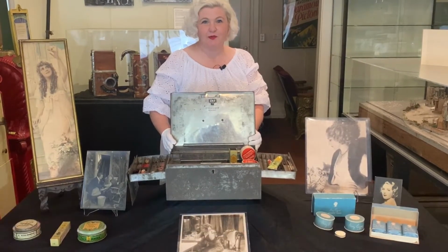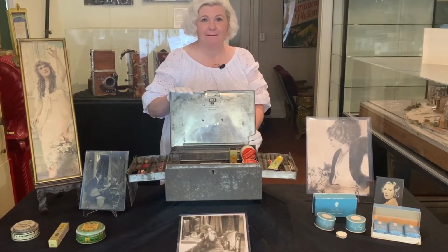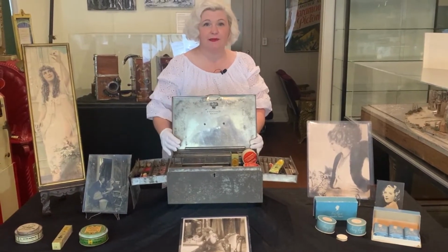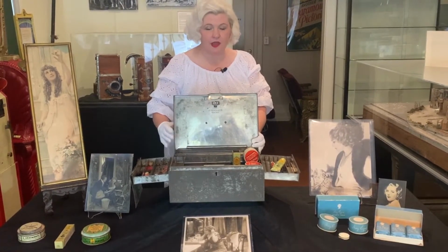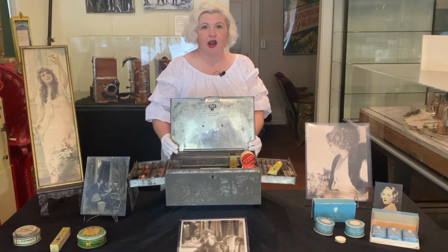In this episode, we are going to highlight a favorite of museum visitors, and that is this makeup box from Mary Pickford's estate. Hollywood Heritage also has two other makeup boxes in our archives, one that belonged to House Peters and another that belonged to Hobart Bosworth. We appreciate donations like this of any kind for us to display and have in our archives.